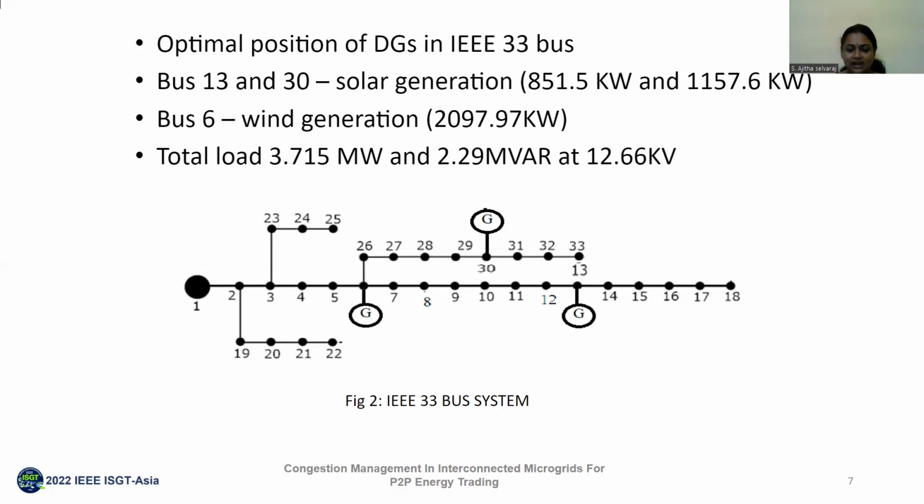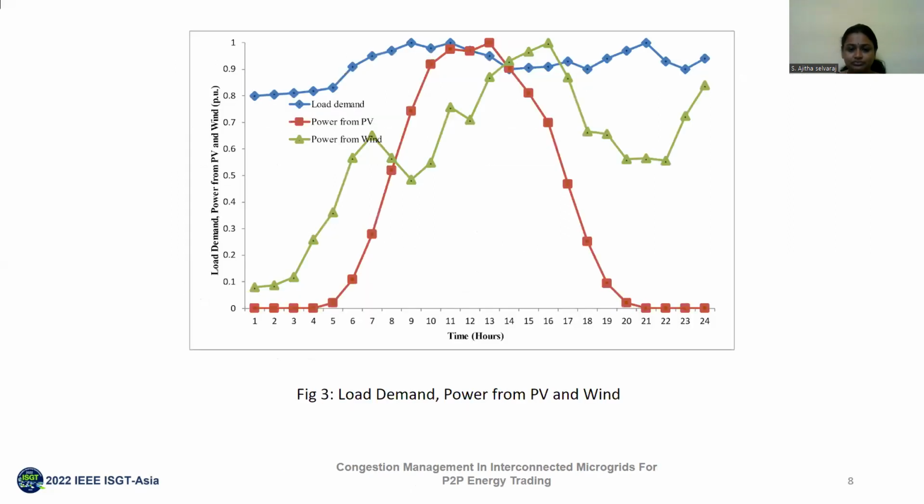The total load demand is also given. Next is the graph which is showing the load demand, power from the PV and wind for 24 hours of the microgrid where the DGs are present.